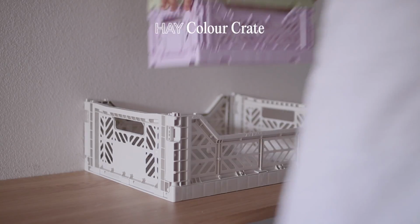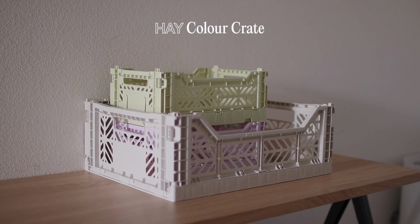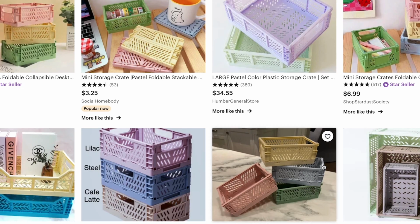The second must-have for my home to organize my things is the one and only crate from HAVES. I've seen several Etsy shops that also sell these crates in a variety of colors. I first discovered it from HAVES, so I just continued to buy it from HAVES. The beauty of these crates is that you could literally put any junk inside of them and it will make your clutter look okay.